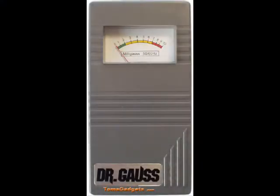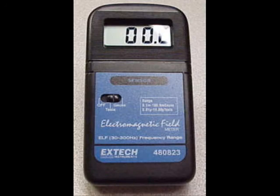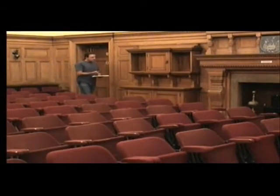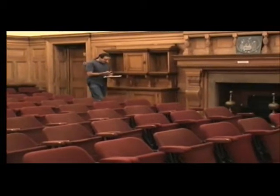EMF. There is a great deal of controversy over EMF meters and whether they actually do anything. For those of you who do not know what they are, they are devices that measure electromagnetic frequency. The reason that these may be important is that it is generally thought that ghosts give off a high level of electromagnetic fields or fluctuations.